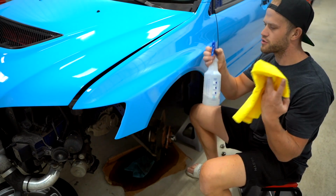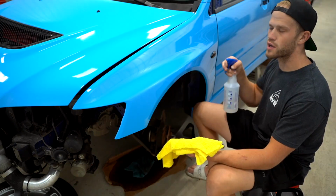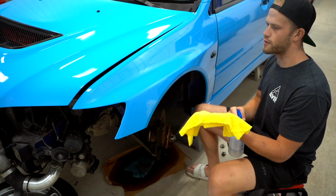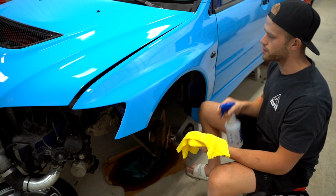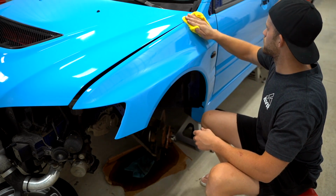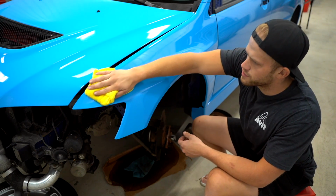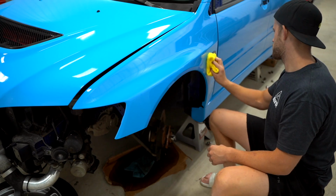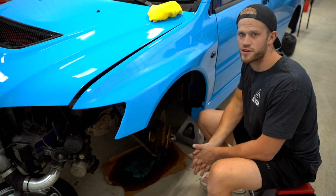Super easy. We have the diluted IPA and we have our microfiber towel. We're gonna lightly mist the fender with the IPA, wipe it down with the microfiber towel, and then we are ready to start ceramic coating. Being that this car is so clean right now, there's not much at all that we need to do. No clay bar, no clay mitt, no prep work really. I got it all nice and clean. Let's move on to the ceramic coating.